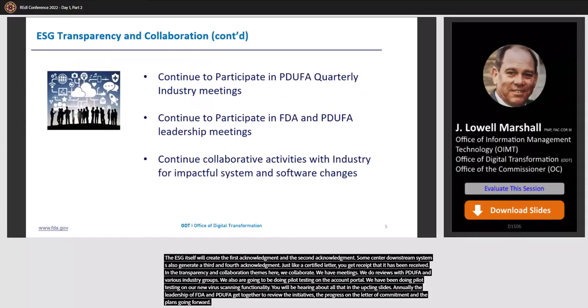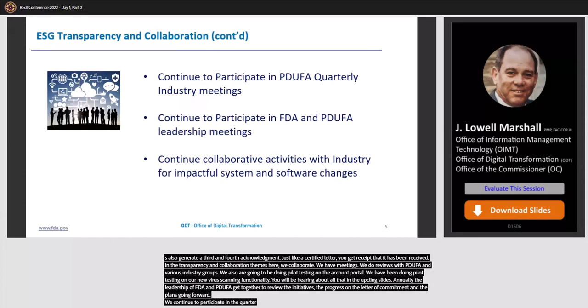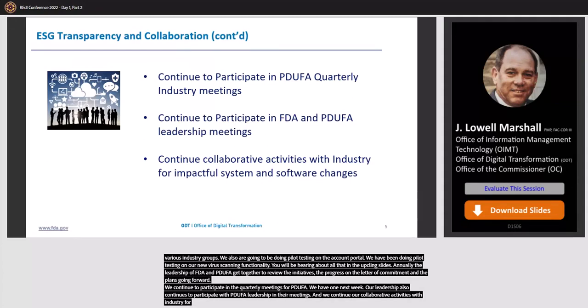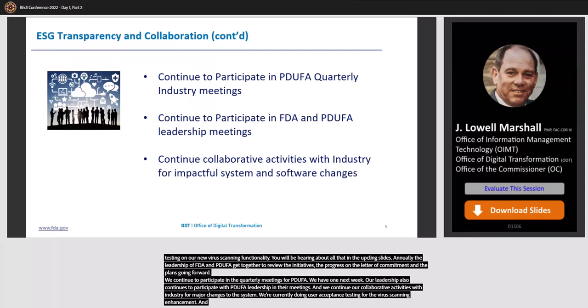We continue to participate in the quarterly meetings for PDUFA. We have one next week. Our leadership also continues to participate with the PDUFA leadership in their meetings. And we continue our collaborative activities with industry for major changes to the system. We're currently doing user acceptance testing for the virus scanning enhancement, and we will be doing user acceptance testing in the very near future for the account portal, which again you'll hear more about in a few slides.